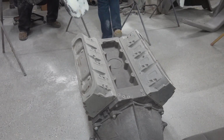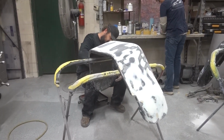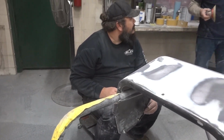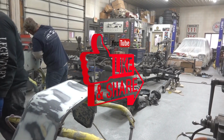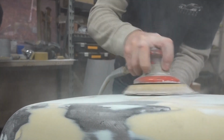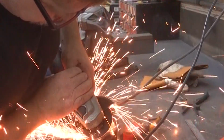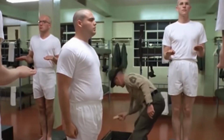Ow. Smacking me in the ass and he sexual harassment. Maybe if I sued him, then. What if our insurance policy would cover that? Right? What is that? What the fuck is that?